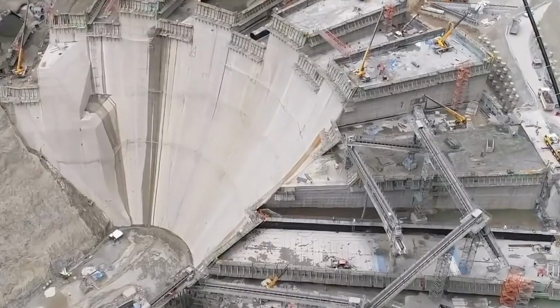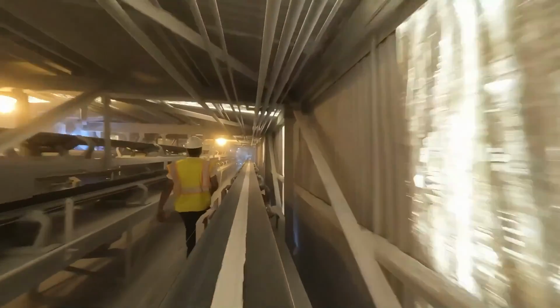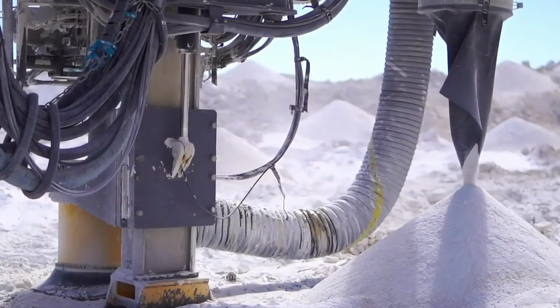The Hoover Dam stands not only as a testament to human ingenuity and a marvel in the history of engineering, but also as a model of harmonious coexistence between humans and nature.